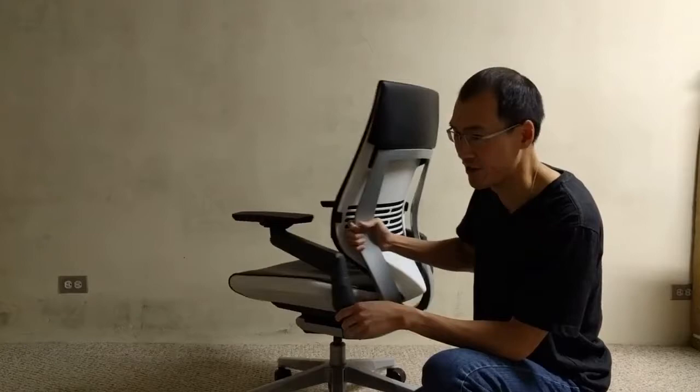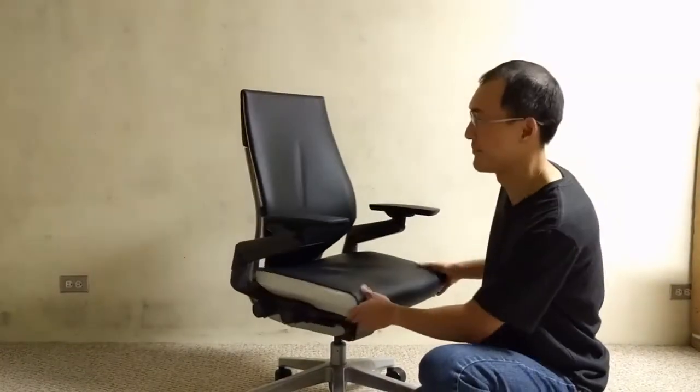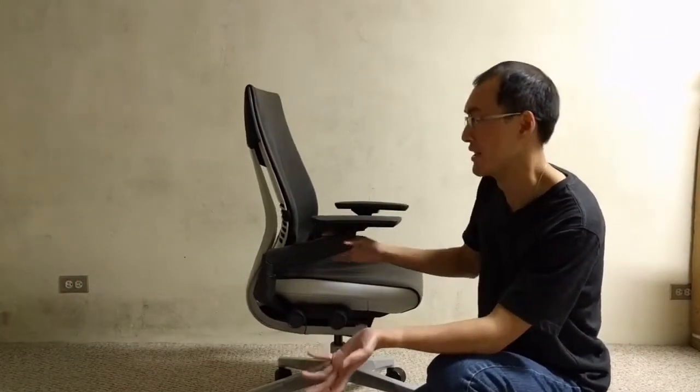But this chair is very solid. It does not rattle. It does not creak. None of that. And then again, I think Steelcase products are just built. I think they're built more solidly than Herman Miller.